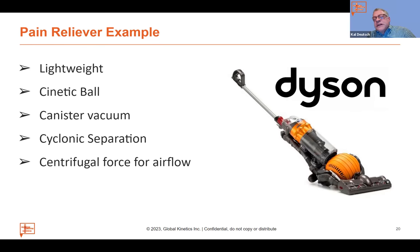Another feature is that it has the canister vacuum, so it's a very open funnel that sucks in the dirt. They have something very unique to them called cyclonic separation. So it's basically some very fancy words that say this thing glides around and sucks up dirt like no other machine on the market.